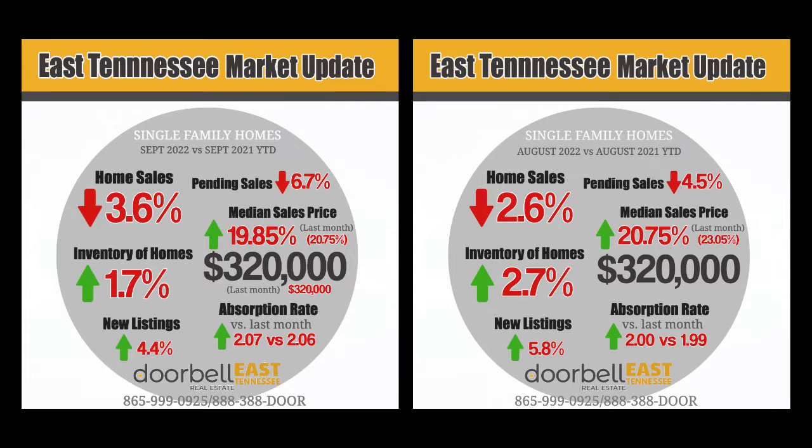The absorption rate, which is the amount of inventory that is available for sale, is about the same as it was last month. It's at 2.07 months' worth. Last month we were at 2.06, so it's basically holding steady. We're not even getting into a healthy market until we get over 4 months' worth of inventory, so we are still significantly low in all of East Tennessee as far as inventory goes.